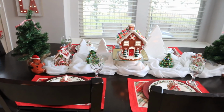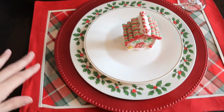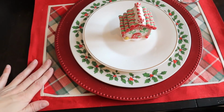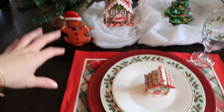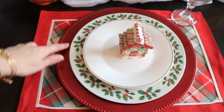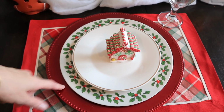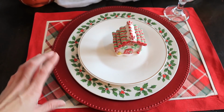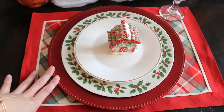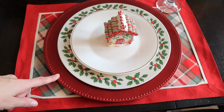And here is the tablescape, and this is where you're going to see the plaid. So I used the plaid in the tablecloth or table placemats. I really love this because it goes so well with the gingerbread. It's just the charger doesn't work for me. I think maybe something white with a gold trim, kind of like the small plate, would be really pretty, but I looked and looked everywhere and I just could not find chargers that I wanted. So I defaulted to these that I already had from the Dollar Tree.